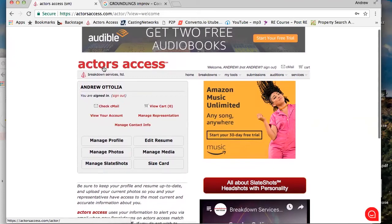Sure, let's see if that works. It's giving me another option. How did you get to this page, Ileana? I clicked on Actors Access at the top. Oh, like right here? Oh, okay. Great. Thank you. They should fix that.